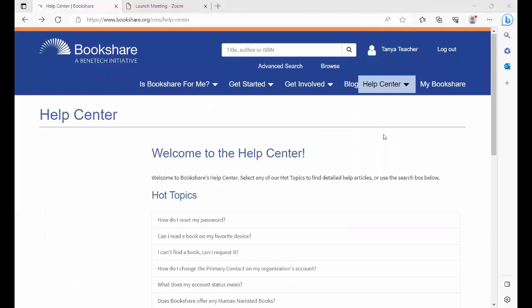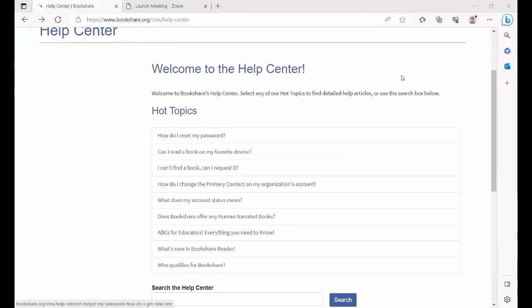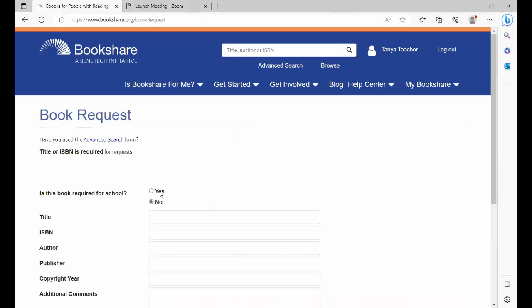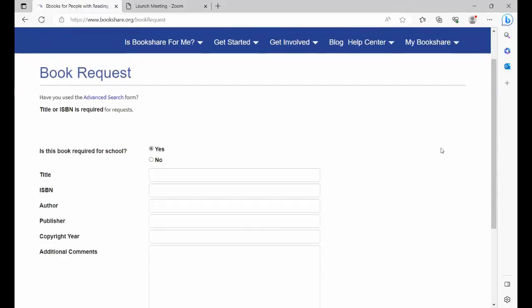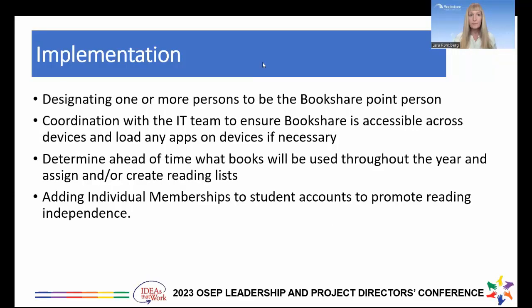Bookshare contains over 1 million titles, but you might find that there's a book you need that we don't have. You can request it by going to our help center and selecting the "I can't find a book, can I request it?" link. This will take you to a page that has the book request form. Be sure to indicate the book is required for school and enter in as much information as possible. The ISBN is particularly helpful. When you have finished, select the Next button and the request will be submitted to our customer support team.